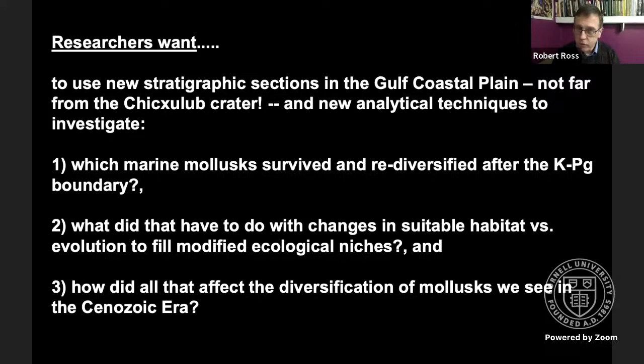You've all, I'm sure, heard about the asteroid that hit the Earth and caused that extinction. And so they want to use some new techniques and some new data from these new localities to get at what survived this boundary, which mollusks in particular. Mollusks are among the most abundant and best preserved fossils that we can get from the marine environment. It's a great record of them along the Gulf Coast.